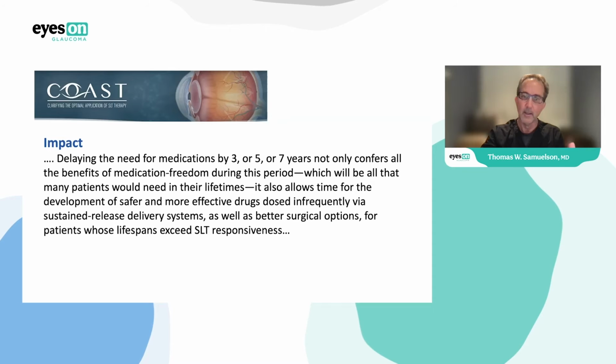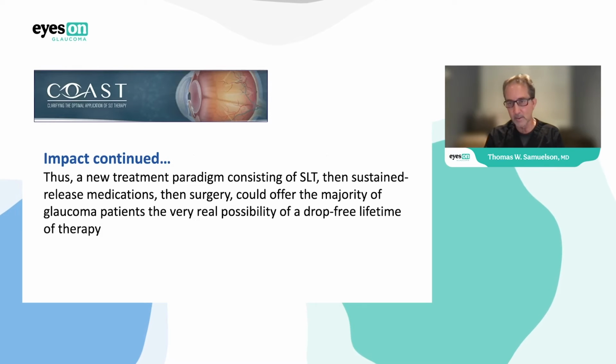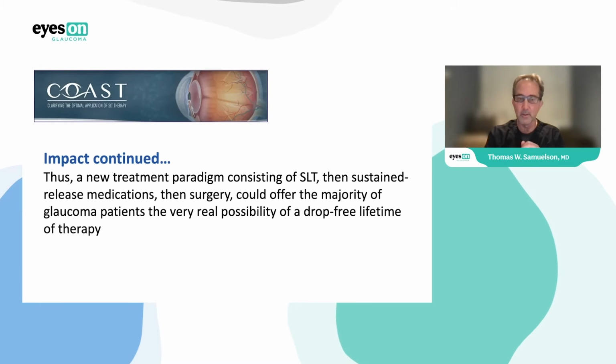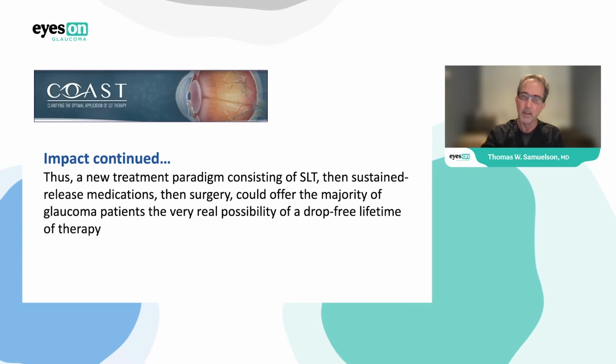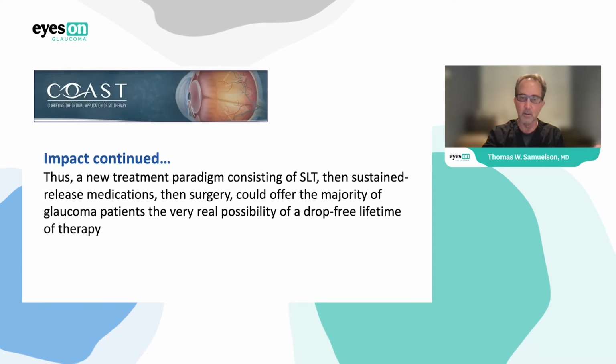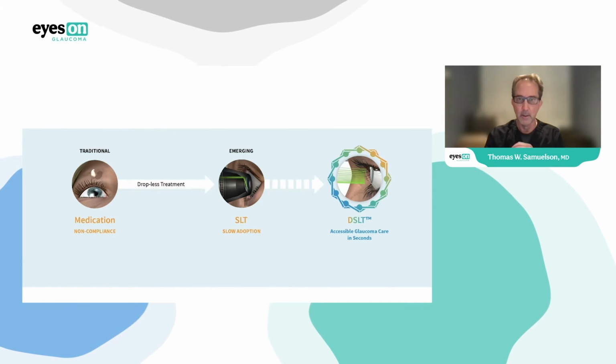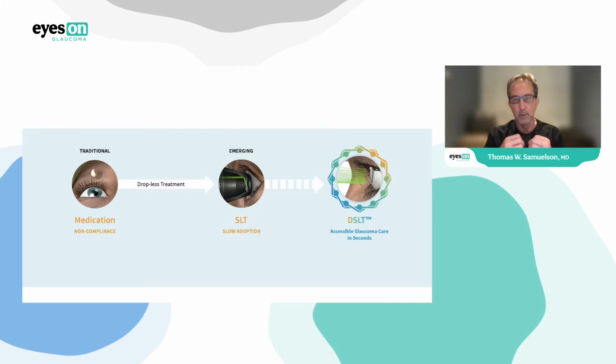So basically saying, can we keep patients off drops for their lifetime or majority of their life? Thus, a new treatment paradigm consisting of SLT, then sustained release medication, then surgery, could offer the majority of glaucoma patients the very real possibility of a drop-free lifetime of therapy. Again, I don't believe that this is achievable. I think eye drops are going to be around and always will be. We're going to have patients that need eye drop therapy, no matter how good our lasers are or our surgeries are, but interesting to hear it being talked about with that degree of commitment.